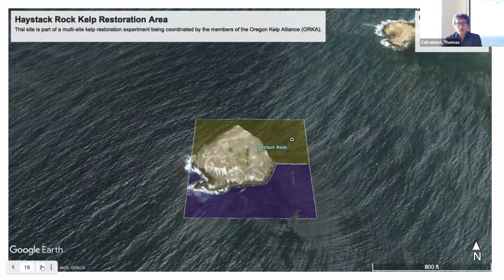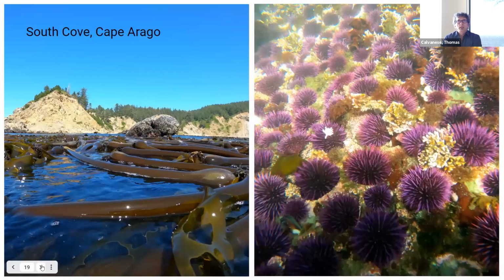treatment and control, the Haystack Rock site. And I just wanted to share these photos of the Cape Arago site, South Cove, because it's really interesting that right alongside each other, you have these pretty thick kelp forest areas, like you see on the left, where you can literally crawl over that kelp. It's that thick. But just adjacent to that, what you see on the right is a high density of purple urchins. And they seem to be pretty content to hang out where they are. A lot of them appear in these pits, and they appear to be pretty stationary. And so we're pretty curious about that.